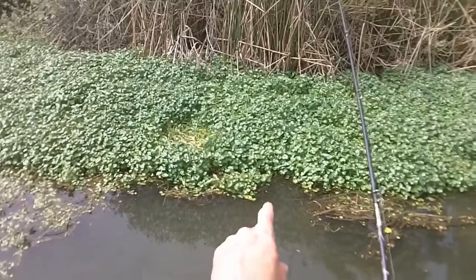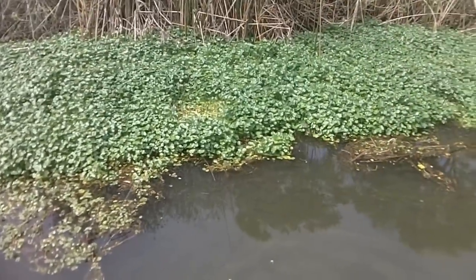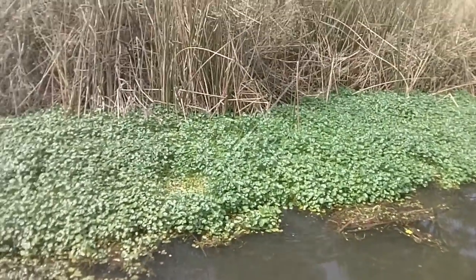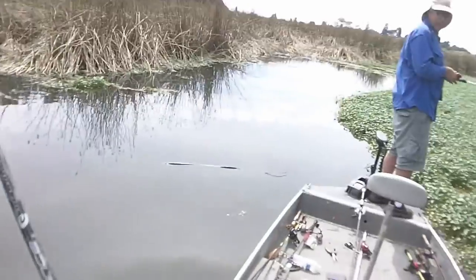Well, look at that. Frog. See him? He's right in here. See him? Oh, yeah. Oh, no, that was a muskrat. Oh, God. Mucky as hell in here. Go to that other spot.